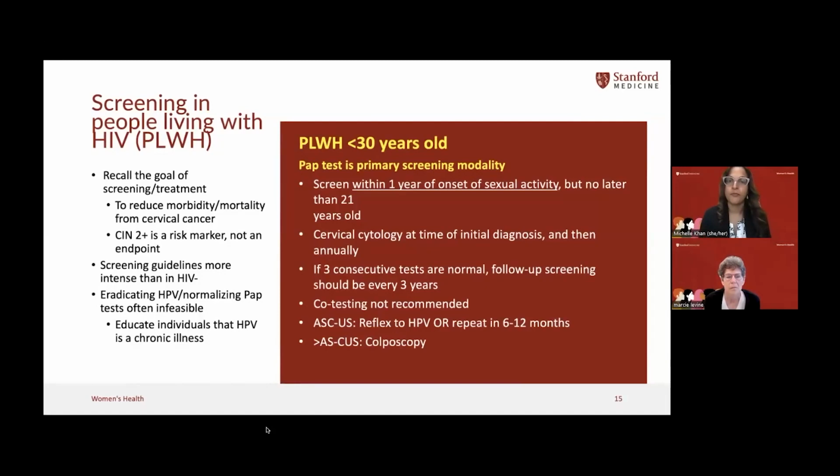But for people living with HIV, we say start within a year of the onset of sexual activity, but no later than age 21. And then you want to do cervical cytology at the initial diagnosis, and you're doing it yearly for the first 3 years. And if you then have 3 negative tests, then you can go to every 3 years, which is what the general population of people who are not immunosuppressed are doing. They're not recommending co-testing in people less than 30 because the HPV prevalence is so high in that population.